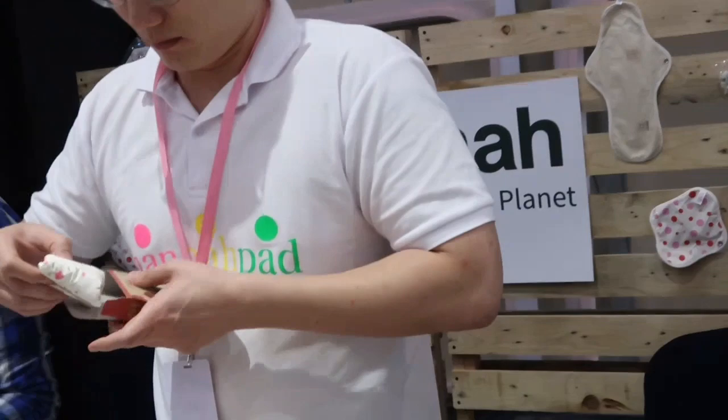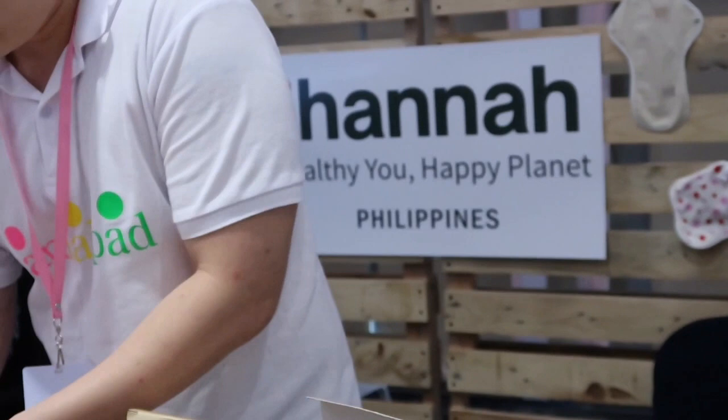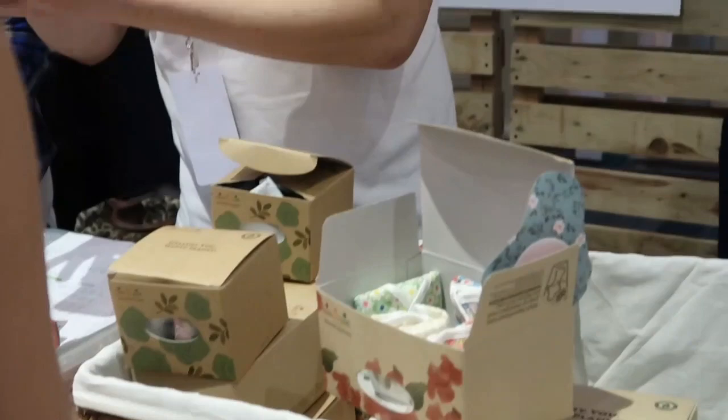Dito mga reusable na napkins. So, hindi kami makasingit kasi maraming tao. Pero, ayun sila. So, ang name ng store ay Hannah lang nakalagay eh. Happy Planet. Hannah, healthy you, happy planet. So, ayan. Bye. Next naman.